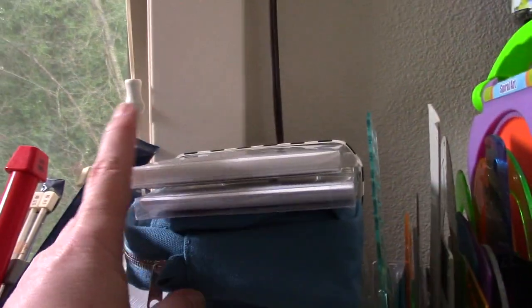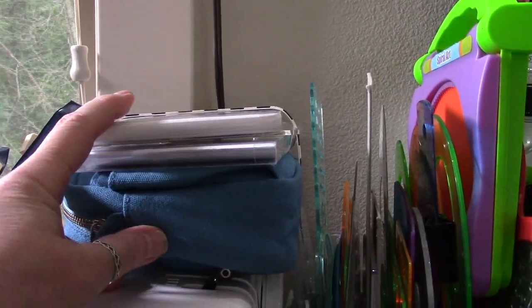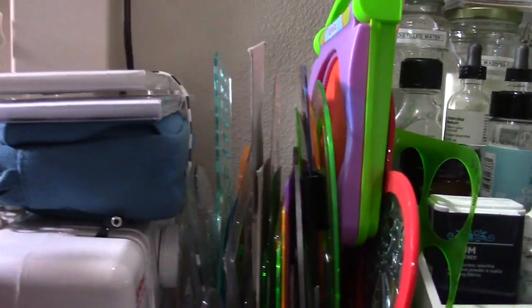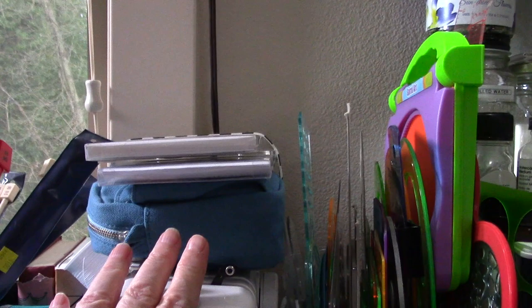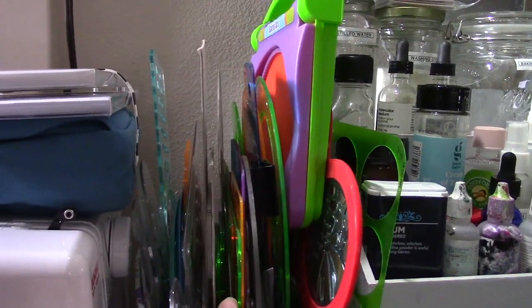This is my embroidery kit. I don't do a lot of embroidery kits anymore, but when I do small ones, this I can just pick up and take with me downstairs, on a plane, whatever. So that will be staying. Will it be going in a different place and being put away? Maybe. But then I think you can get a good look at, this is way too many rulers.